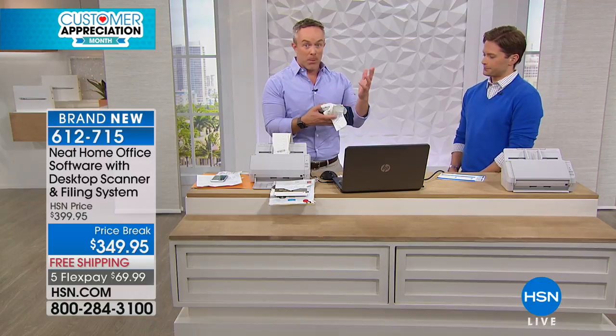Because at the end of the day, we've all been there. We've been traveling around with the wallet like this because I want all my reimbursements from the boss man.